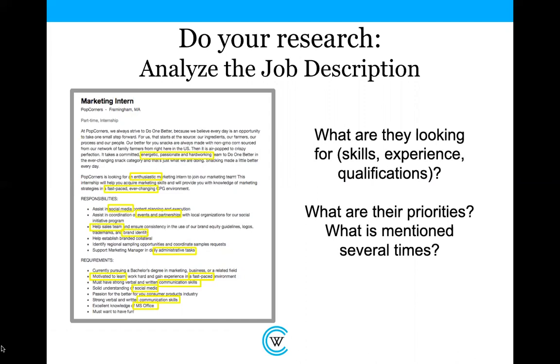Some things that stand out here to me are that they repeatedly describe their organization as having a fast-paced, dynamic work environment. Their ideal candidate is someone self-motivated and enthusiastic, who has social media knowledge and experience, and is competent with Microsoft Office. In addition to marketing on social media, the person in this role will work as part of a team to plan events and strategy, and also will perform some general administrative tasks.